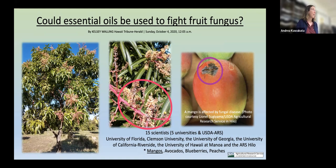So it was focusing on essential oils, and could these actually be used to fight the major issues of these respective crops in the various states. And so for us here in Hawaii, we'd be looking at powdery mildew and anthracnose on mango.